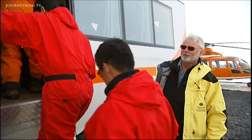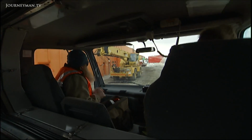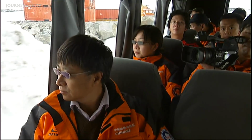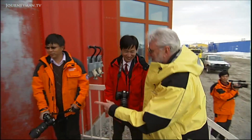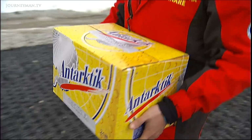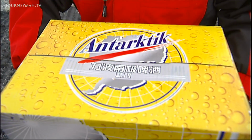There's a long tradition of scientific cooperation in the Antarctic. Even during the height of the Cold War, enemies left their disputes behind as they set foot on the ice. Antarctica beer, yes. Very good, excellent.